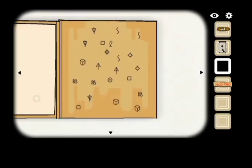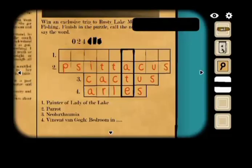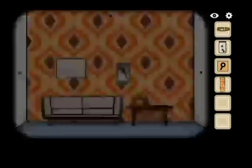Okay. A bunch of symbols. Alrighty. Alright. Let's go ahead and fill this in. And our keyword is fate. But we can't call the line yet because we are missing the rest of this phone number.